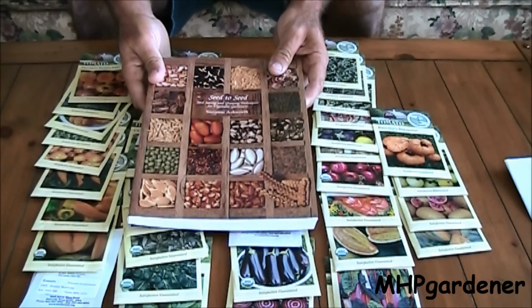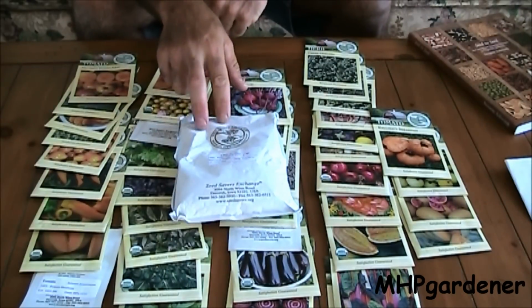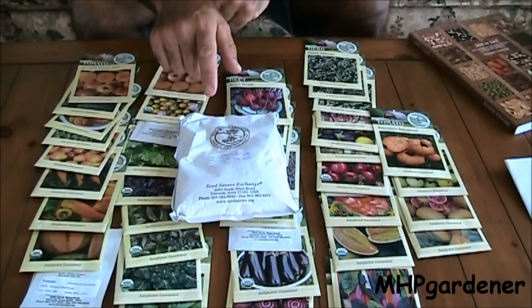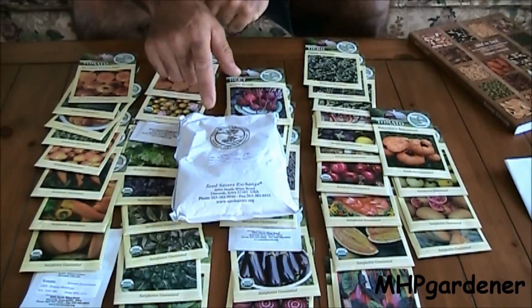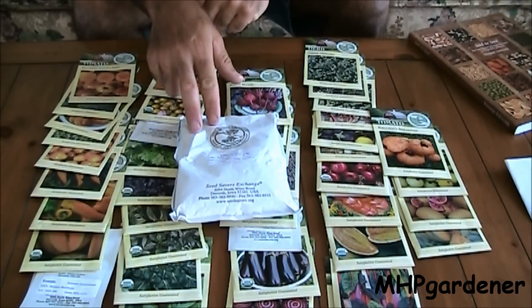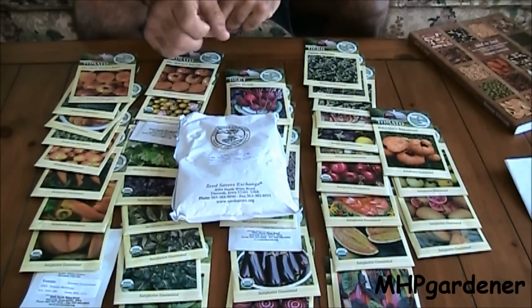The more information you have, I think the better you're prepared to deal with anything that comes in front of you. Got a whole pound of Reed's Yellow Dent corn, so I can get me some chickens and maybe grow my own corn, and it being an OP, I can save my seeds from it and have something to feed the chickens. You never know what the future is going to hold.